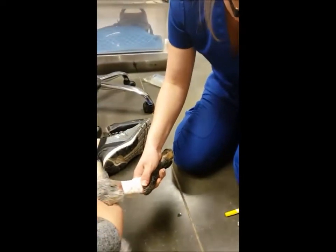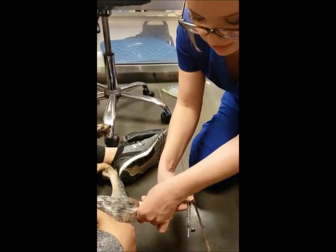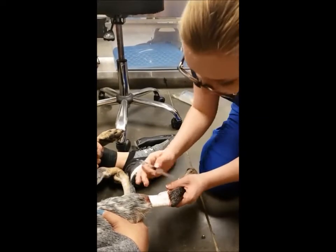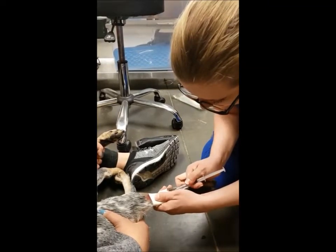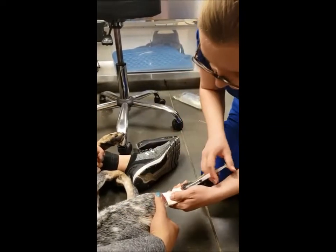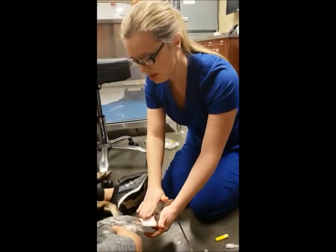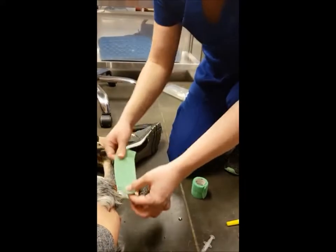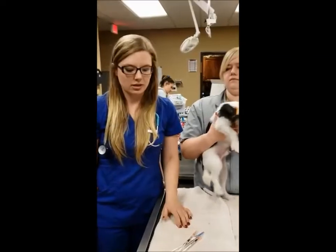Now I'm going to make sure that the catheter is patent. So I'm going to go ahead and flush, and we'll make sure that we are in. If we are not in, we'll know because the area up here will start to bubble up. Put your finger right there. Okay, I'm definitely in. And so now I'm just going to bandage this up with some vet wrap. All done.